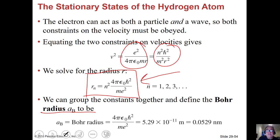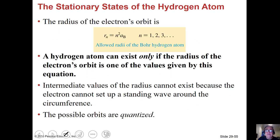This is an electron, so we know the mass of an electron, we know the charge, we know what h bar is, we know what epsilon naught is. Put that all together, multiply all these things out, and you get the Bohr radius as 5.29 times 10 to the minus 11th meters, so 0.0529 nanometers. And again, maybe from chemistry you've come across this number before. Okay. All right, very good.